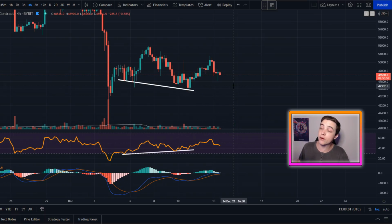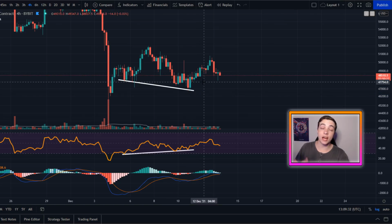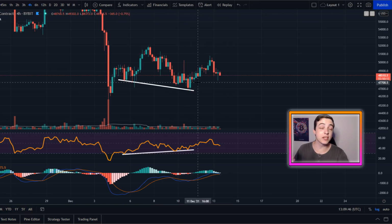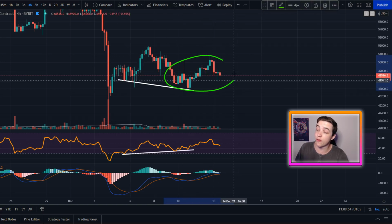So right here on the Bitcoin US dollar chart on the 4-hour time frame, what we have here is of course that bullish divergence that I let you know about a couple days ago. And for the beginners out there, what this means for Bitcoin is basically in the shorter term, we're due for reduced selling pressure, which means Bitcoin is either going to experience some sideways price action or a slight bounce back to the upside, and that's exactly what we've seen over the past couple days.